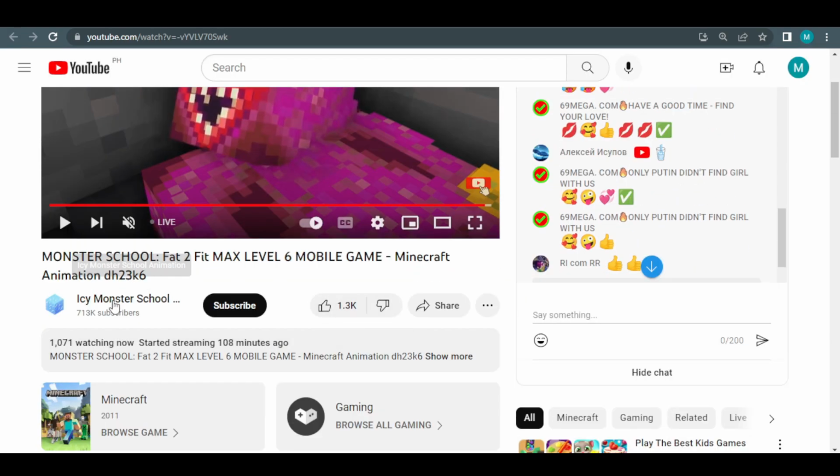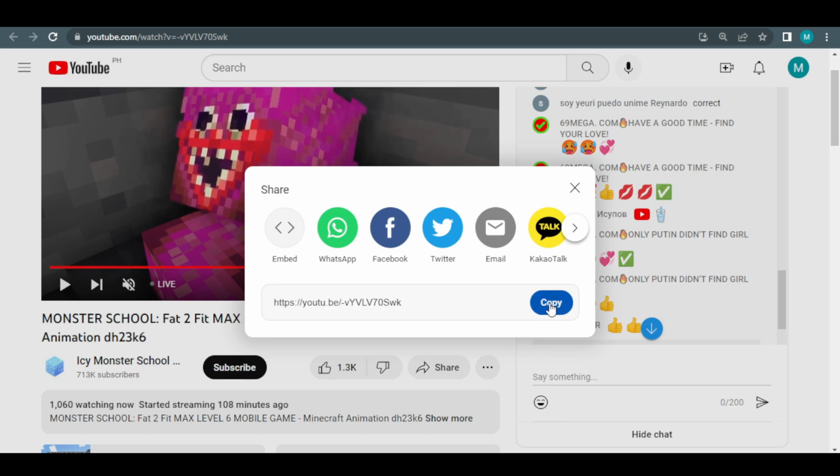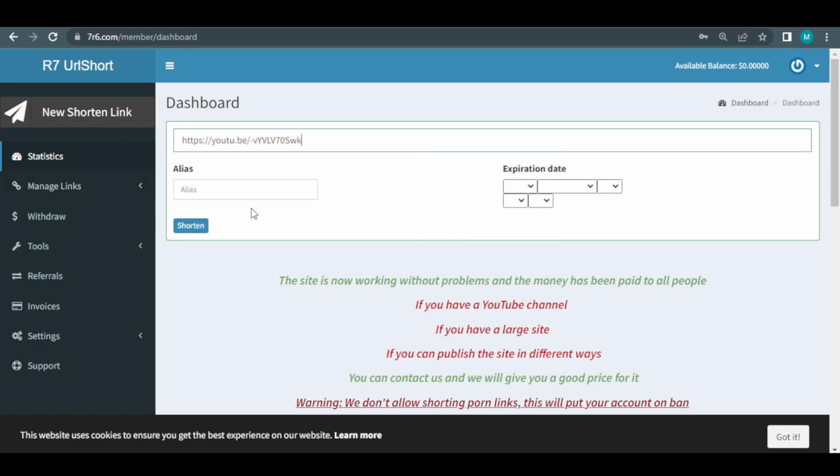All that's left to do is go back to your YouTube video. Select Share and copy the URL link. Then come back to your dashboard and paste that link into this box right here. I want you to put Minecraft, the title of the video, under the alias. Finally, click the shorten button.